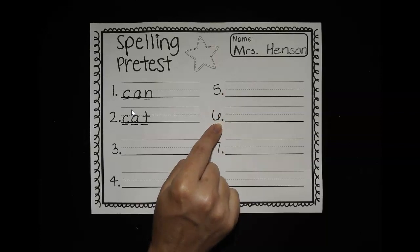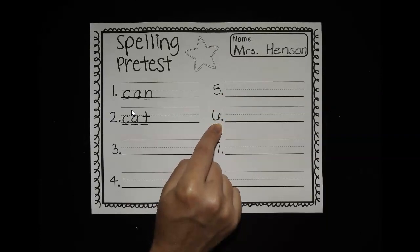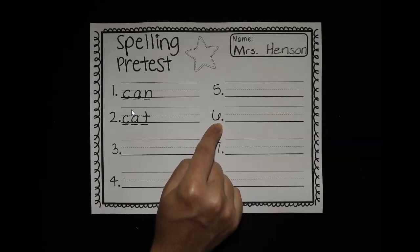Good. Number 6 is hat. Hat. On a sunny day, I like to wear a hat. Good. Count the sounds and write the word hat. Push pause and write that word.